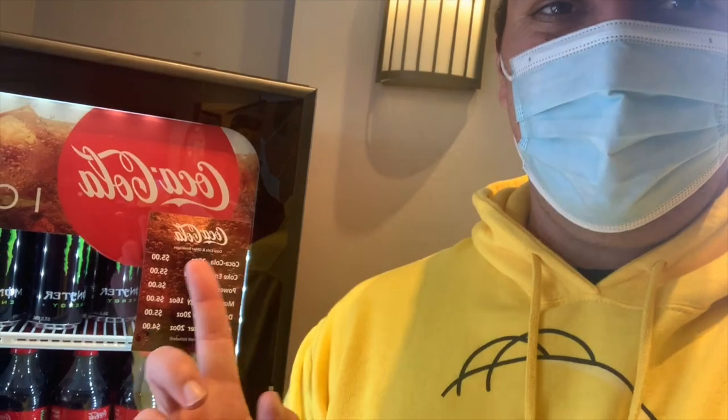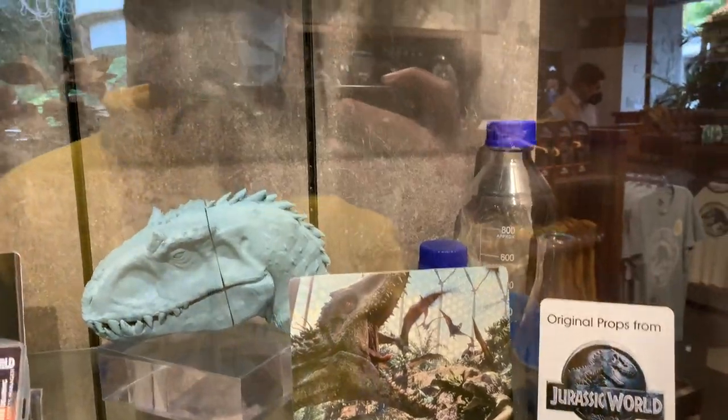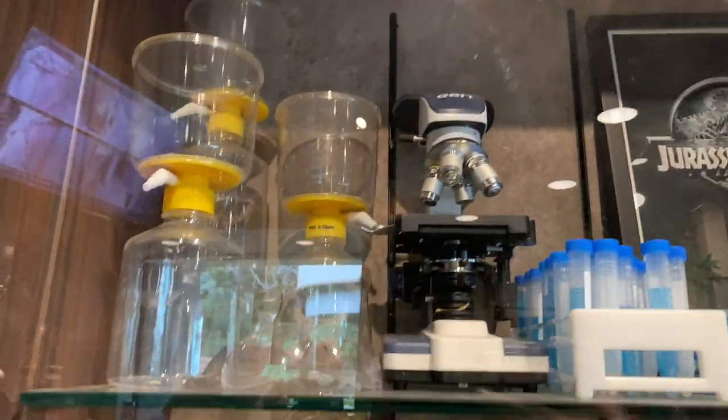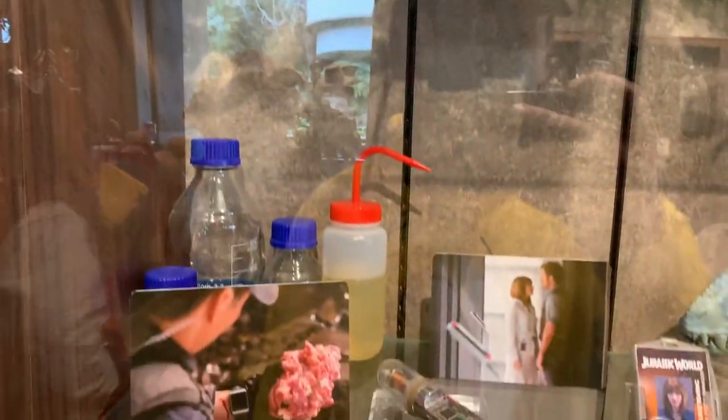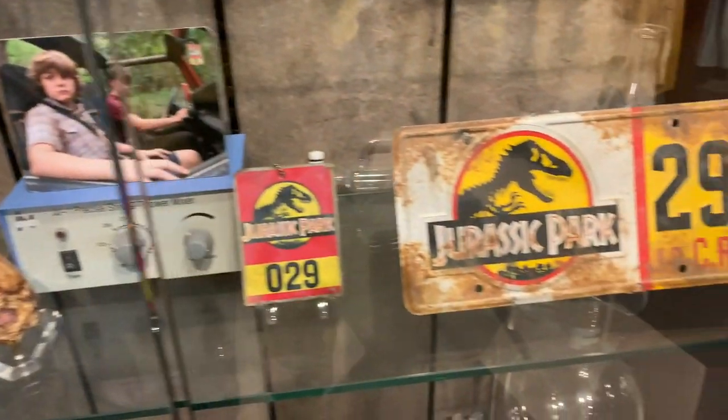So I got a few more stores to check out, so let's go find out what we can find. You're not gonna believe what's the most expensive item. $5 for a bottle of Coke. Now these aren't for sale, but these are original props from Jurassic World, which I think would bring in a pretty penny. So unfortunately, they don't make the running for most expensive item, but I still had to show these off.